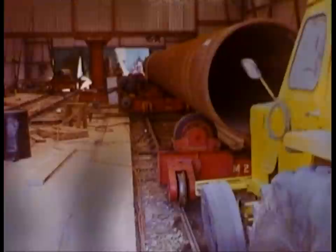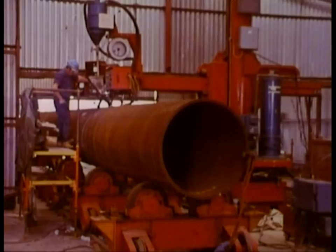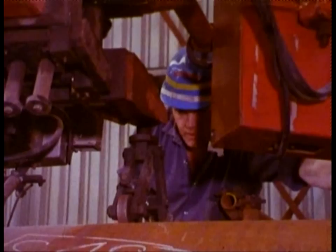Once the root weld has been passed, the pipe is moved down the line for the next stage of the operation, the completion of the weld by the sub-arc welding machine. This is automated welding. It puts metal into the joint far quicker than is possible with conventional methods.